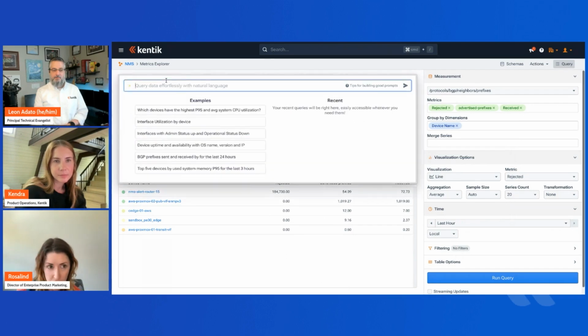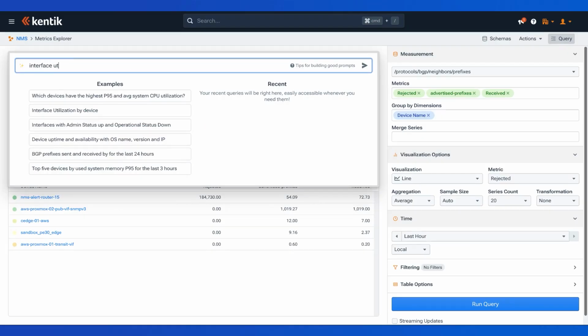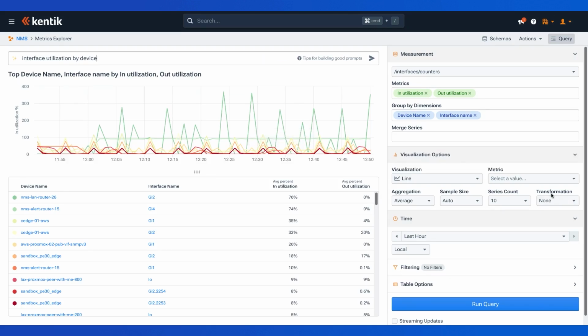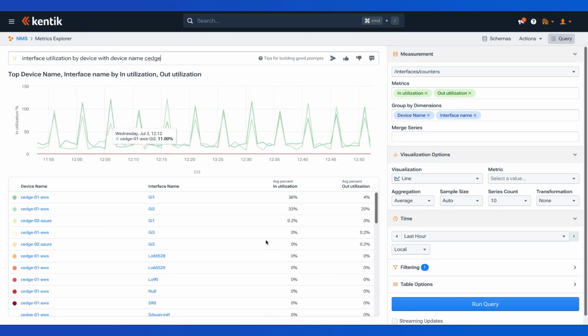So, yes, if I want to, I can type in here interface utilization by device, and then let's try to run that and see what happens. And the system is smart enough to understand that I'm looking for the grouping by device name, grouping by interface name, but maybe I want to drill into it a little bit more. I want to look at something with the device name. So let's say with device name, is that going to filter it for me? Should filter. Yeah.